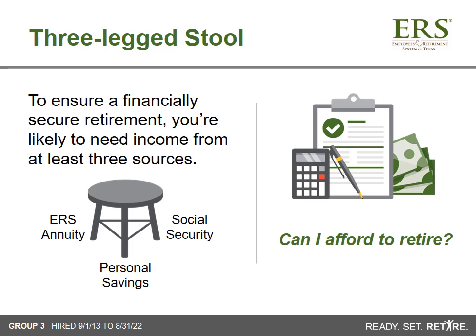If you're eligible to retire before you can start getting benefits from a personal savings account like Texas Saver or draw Social Security, you may need to supplement your income with a job if your ERS annuity alone isn't enough to cover your expenses.